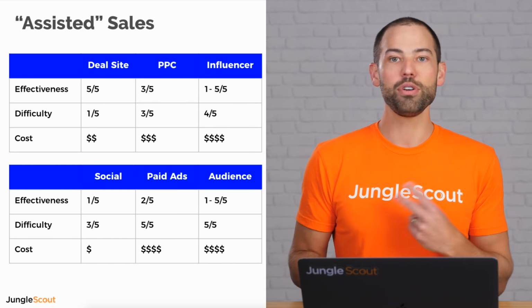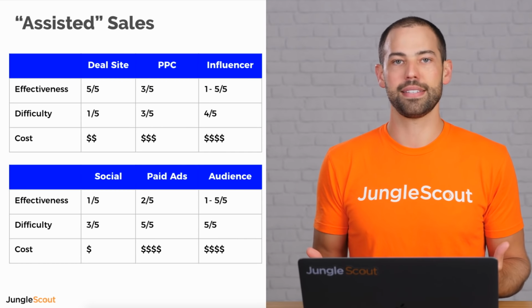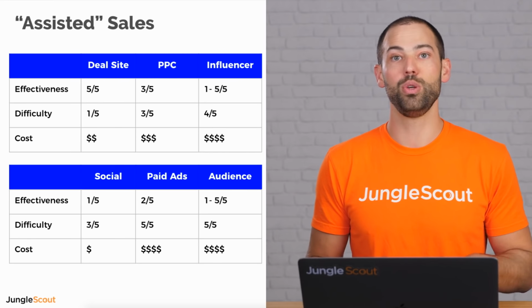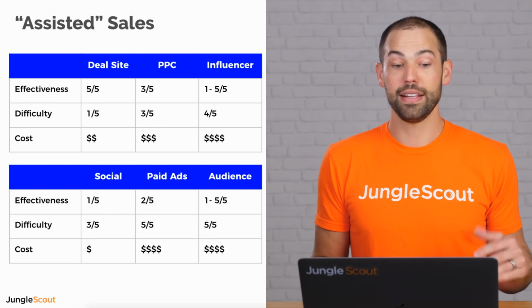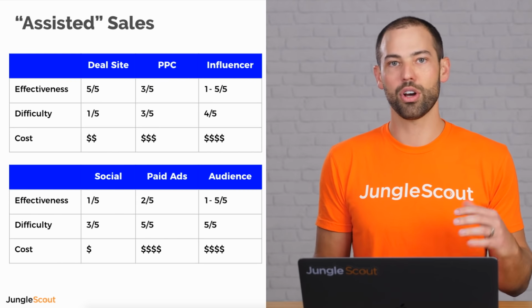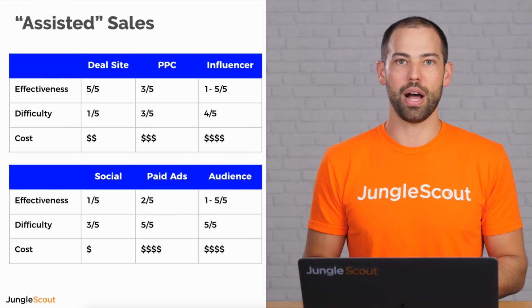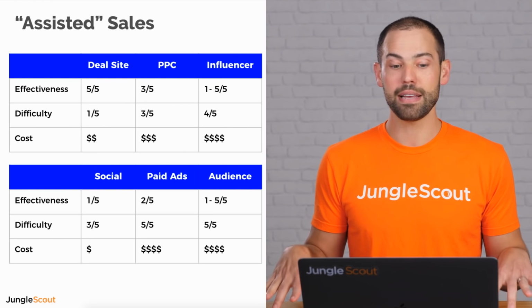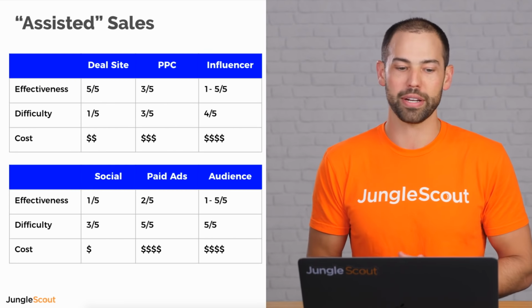And then I've saved my favorite two for last. My favorite two ways to get these assisted sales on Amazon is by using the on-platform Amazon PPC. It's pretty effective, it's not too difficult, and the cost is somewhere right in the middle. Now, I like to use PPC the whole time that I'm selling my goods on Amazon, so I start using it right when I'm launching my product.